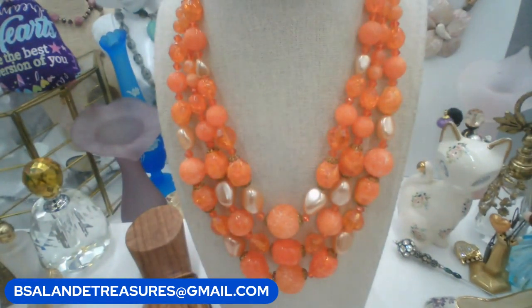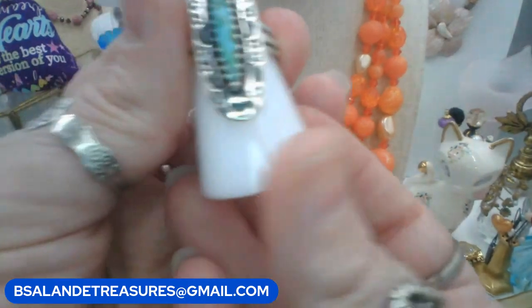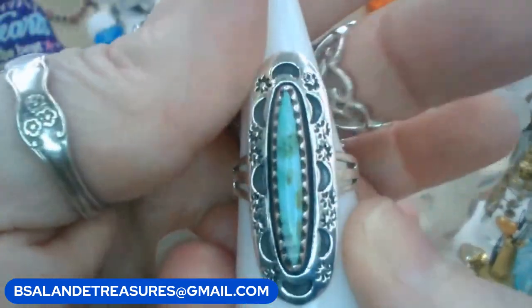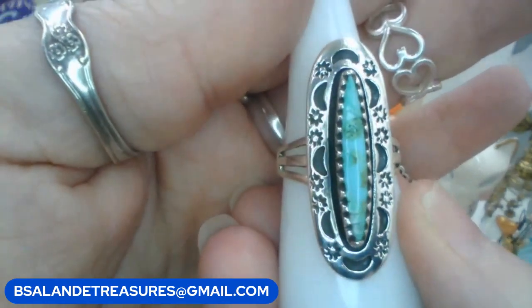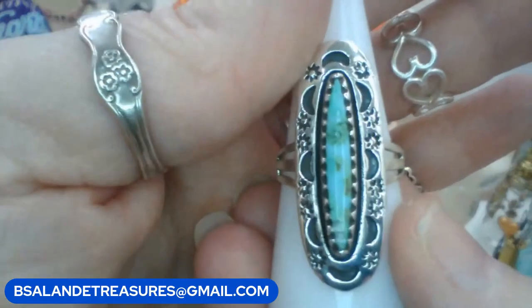All right, and I've lost track on what number I'm on. I think that was number 4. Let's do this sterling turquoise ring. Very Southwestern. See if I can get it to show. And this one is a size 8. Really cool ring. 925 silver. And this one is going to be a $28 buy it now.